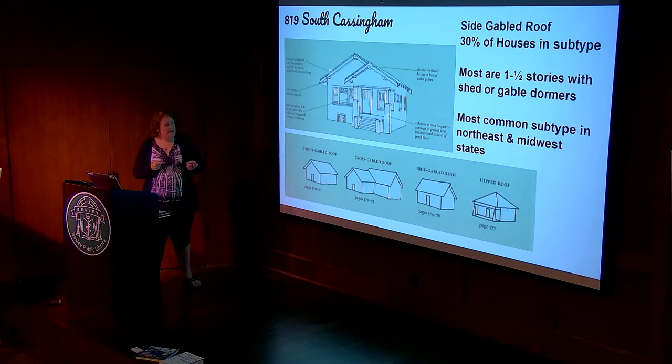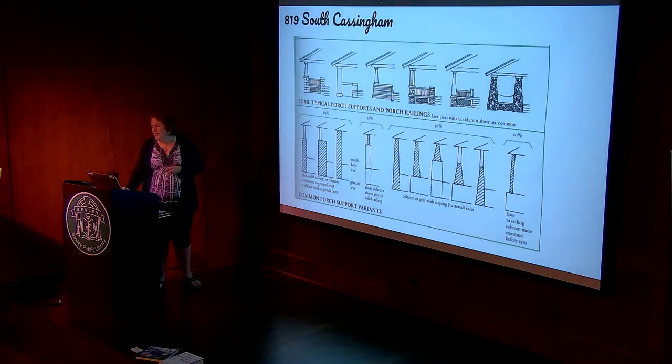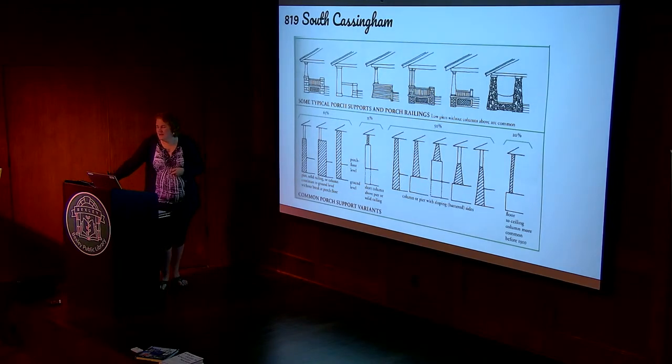However, the side gabled subtype is the most common subtype in the Northeast and the Midwest states. This one that you see here is a little more common in the South. So arts and crafts is one of my favorite architectural styles, and a lot of that is because of the porches. Really, the porches are most of the time the main feature of an arts and crafts house.